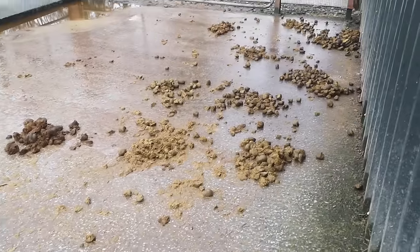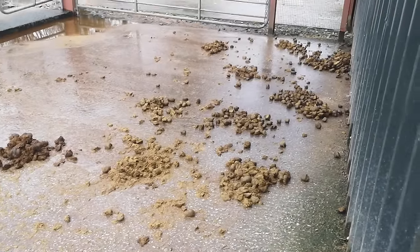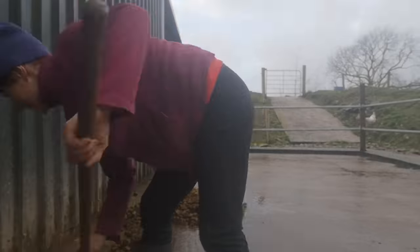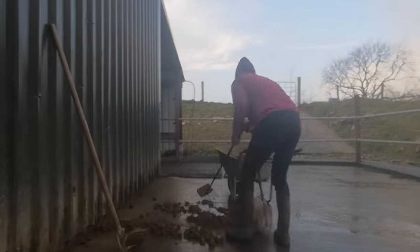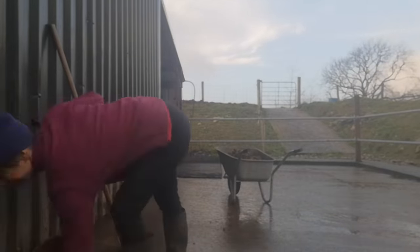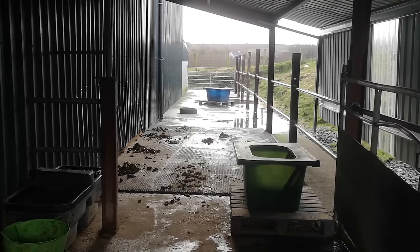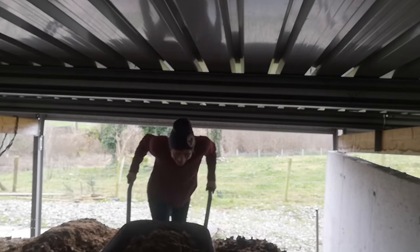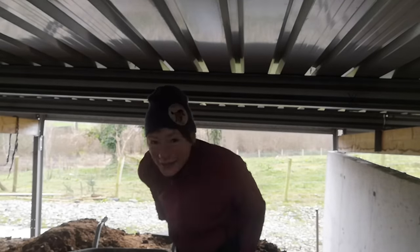There is more. Guess what? Muck! Yay! So I'll get clearing that up while the horses are inside. If you thought we've done all the mucking now, well, have a look at this. There's more to do over there. Right. And if you thought that was all the mucking out, come and have a look at this.